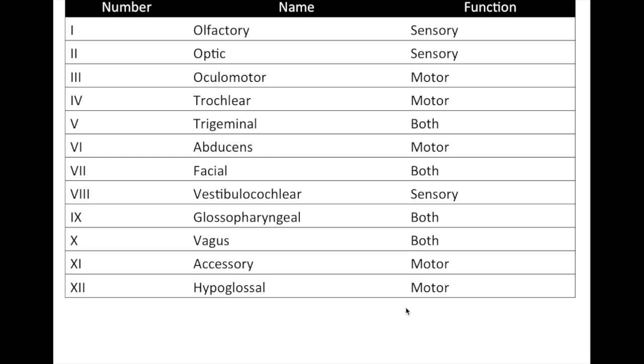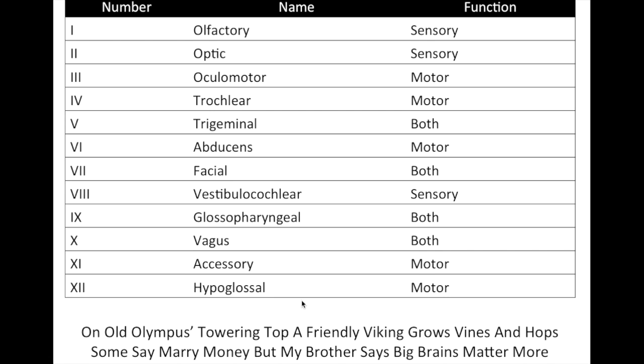There are a couple mnemonic devices for remembering the names and orders of the nerves and their function. On Old Olympus's towering top, a friendly Viking grows vines and hops. Those are for the names and their ordering. And as for their function, S for sensory, M for motor, and B for both. Some say marry money, but my brother says big brains matter more.